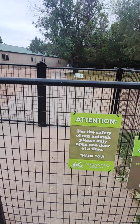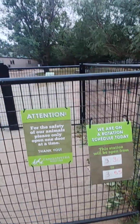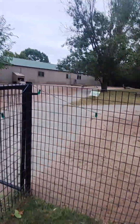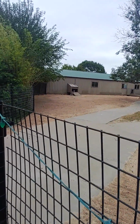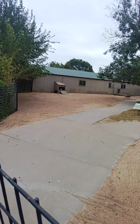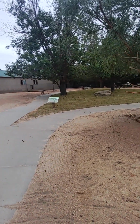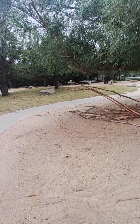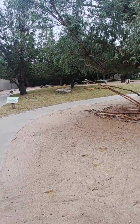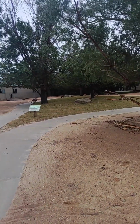And then in here, typically all day, but I guess not today, they have an area where guests can go in and interact with their red kangaroos. They don't mind at all if you're in there interacting with them. They just lay down on the sand and bask in the sun and enjoy their day. Yes, very wonderful.